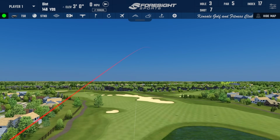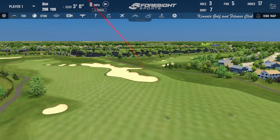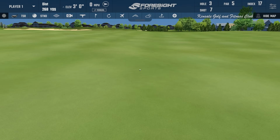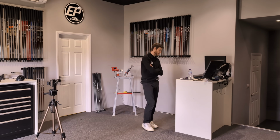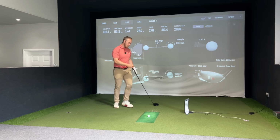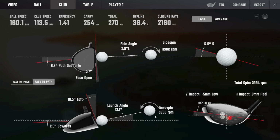Even that felt very good. The strike felt good. Yeah, it felt nice. Just a lot of spin in there. It's just face too open, adding a load of spin. Jillions of spin. 3.8, wowza. That is a lot of backspin.